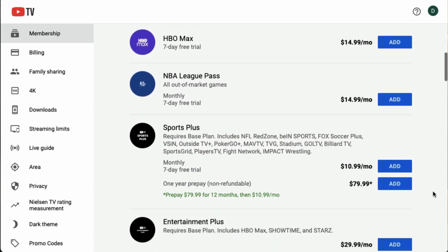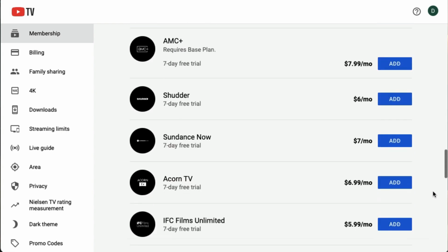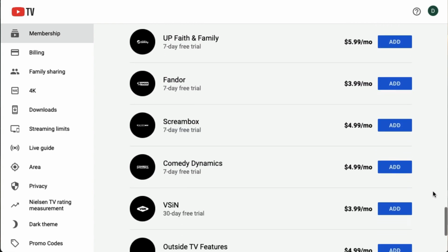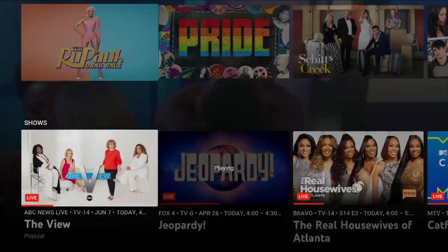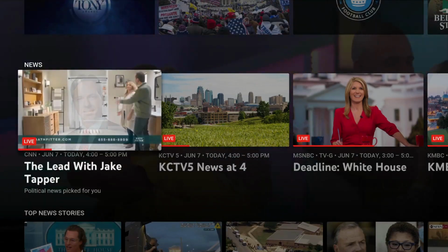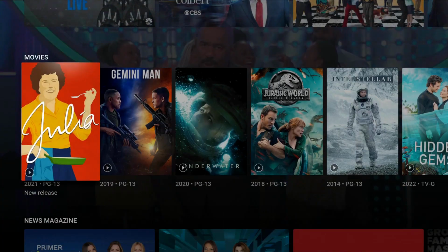In addition to that, they do have add-ons. So if you want to bundle YouTube TV with different other streaming services and access it through the same interface, you can do that. And there's also a bunch of on-demand content that you can watch, although it does have advertising. So I'll just kind of go through the different channels here.